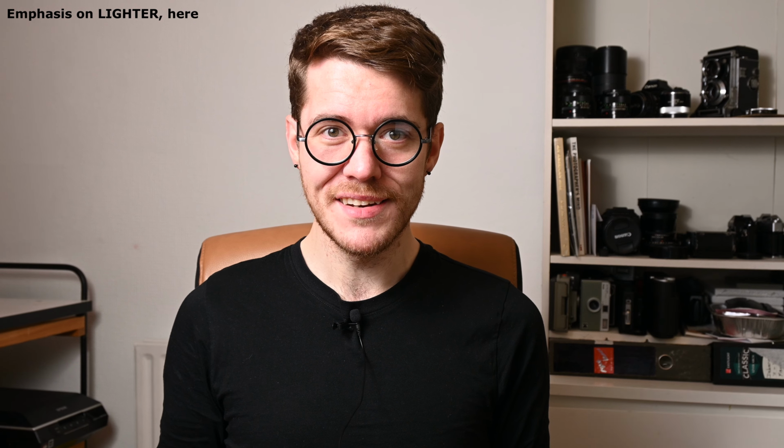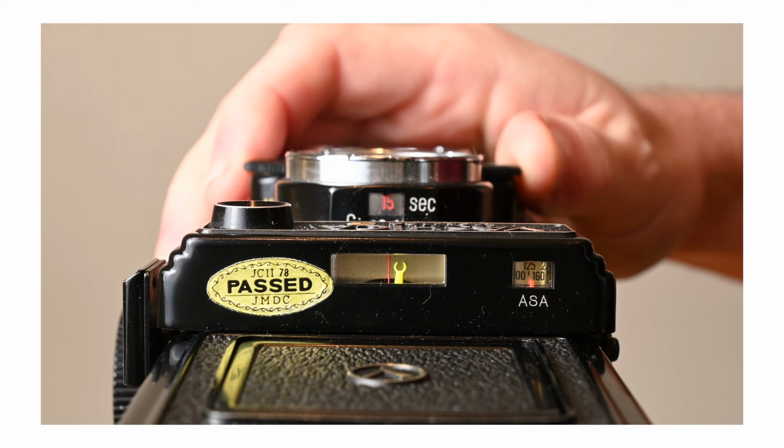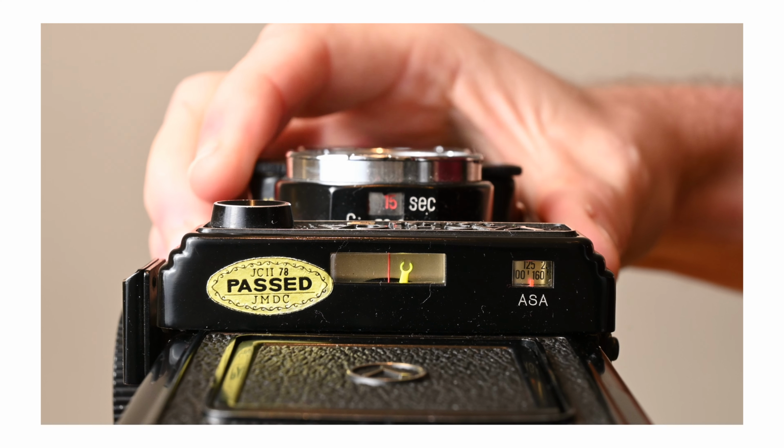The first bit of kit I want to talk about is my first ever TLR, a Yashica-Mat 124G. This thing is a blast. It's pretty small and light, much smaller than the Mamiya TLR up there, that thing's broken, or the Canon F1 with like a 50 or a 28 attached to it. It shoots 120 or 220 film, which is really nice for me. It has a light meter built in, which is really accurate, which is great.